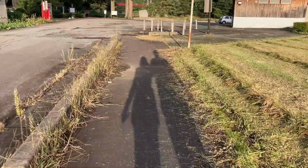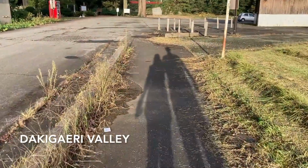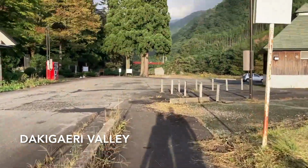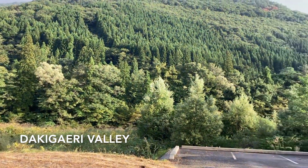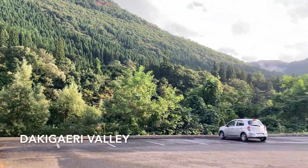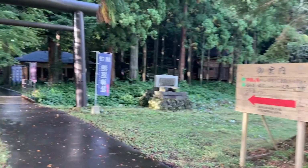Aw, I love seeing our shadow. So we're here right now at Dakigaeri Valley. It means embrace, according to Google. They have free parking space.